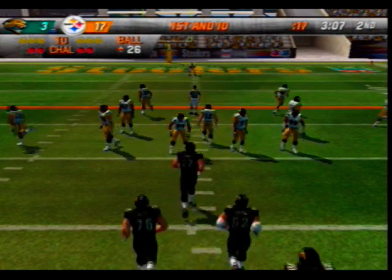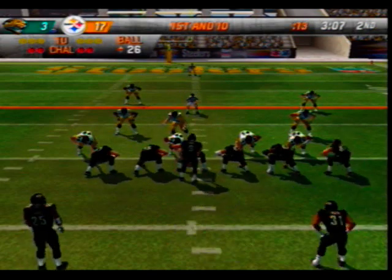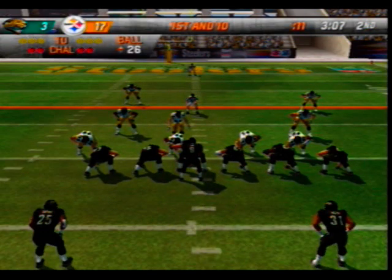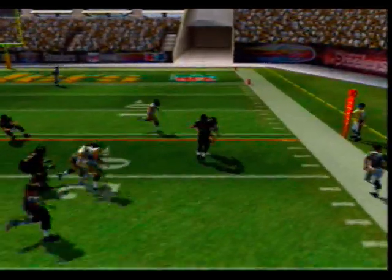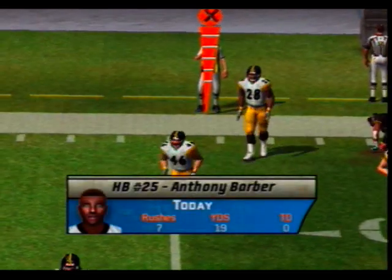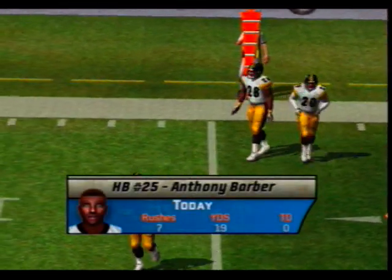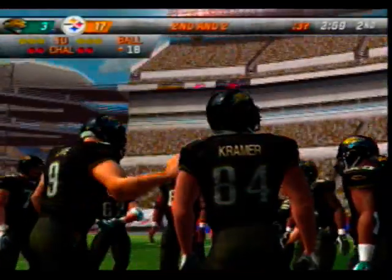After the interception, they'll set up shop at the 26. The Steelers come out in a 4-3. Crosses it left. Carson is there for the tackle at the 18-yard line. Barber is able to pick up good yardage after taking the toss. Let's say 7 yards.